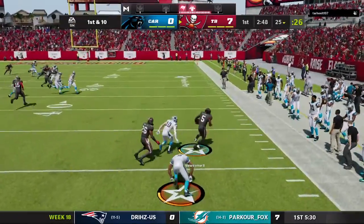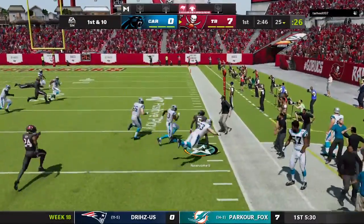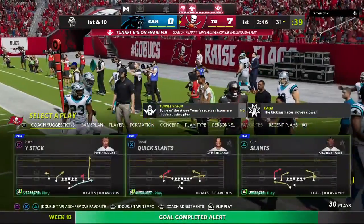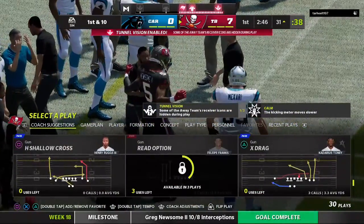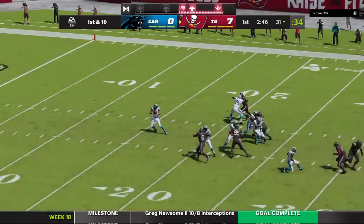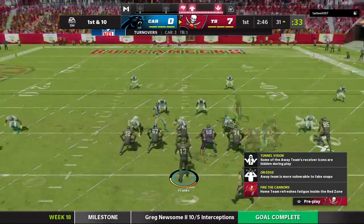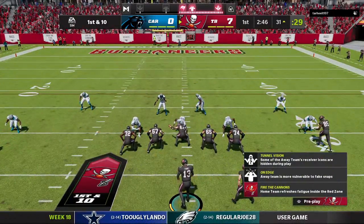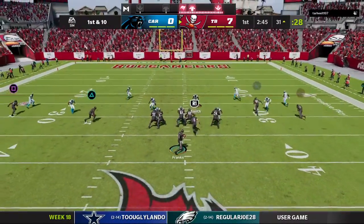interception, the 3rd of this first quarter. Picked off by Greg Newsom. He's had a fantastic rookie season, made a lot of lovely throws, but that wasn't one of them. But we got to give him one, don't we? I mean, with the year he's having, a lot easier for he and his teammates to accept that throw, because for the most part, what they've seen, it's been pretty sensational.